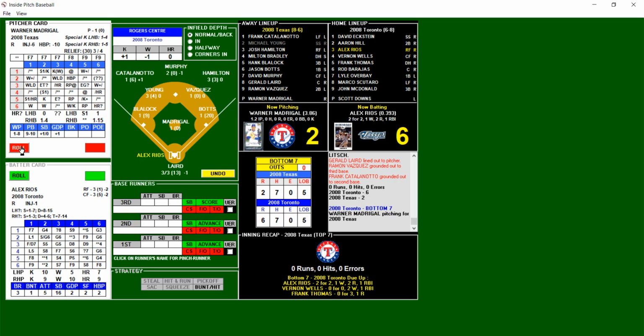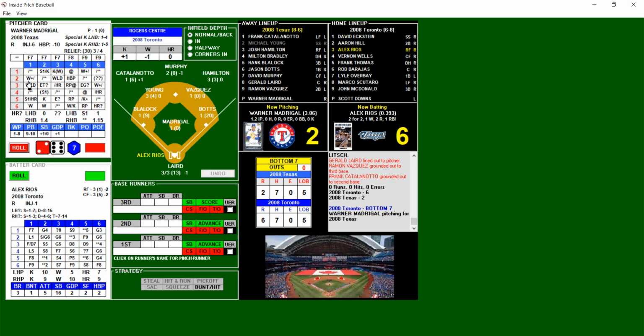Warner is going to stay in for 1 more inning. He can face 3 more batters. 1-6, column 1, row 6. That's going to be a walk on a 1-9. The 17 is too high. That is going to be an 8.